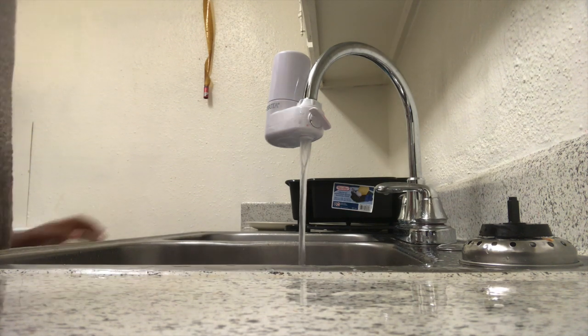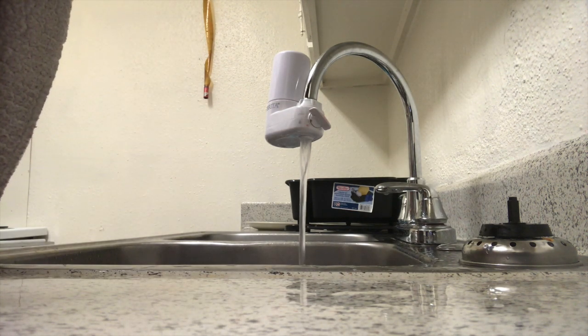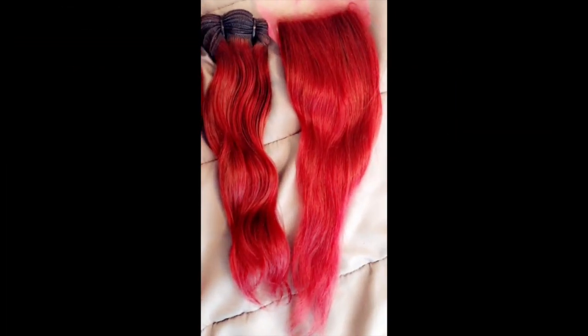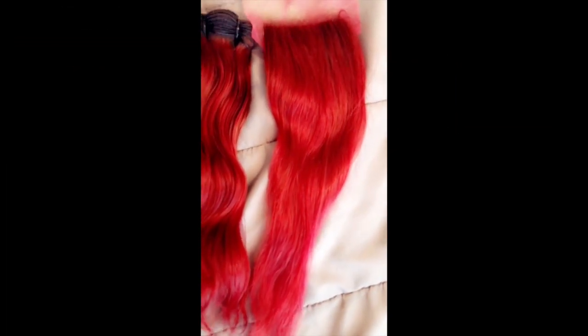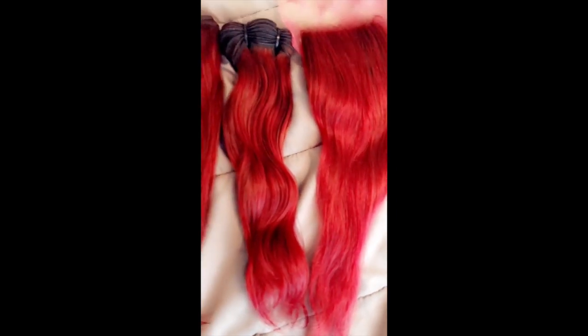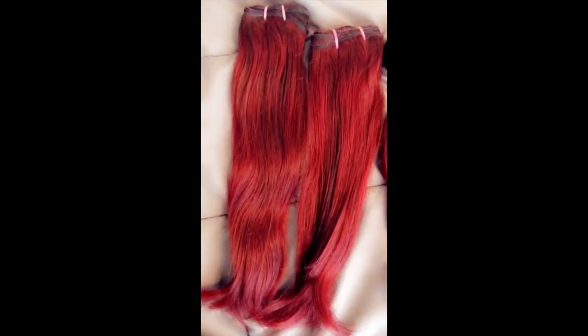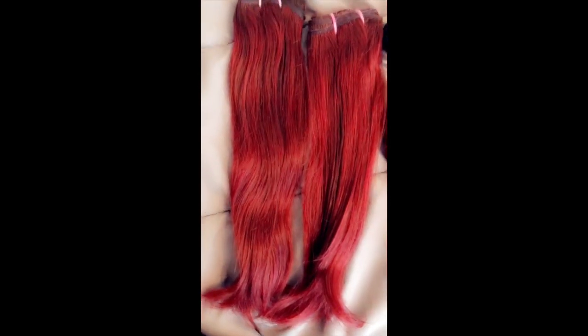And I'll be back, you guys, after I complete the remainder bundles. And once it dries, I'll let you see how it looks dry. Okay, you guys, as you can see right here, the hair is dry. There's the frontal. Here are some of the bundles. And it came out a very beautiful, vibrant red color. Exactly what I was looking for.